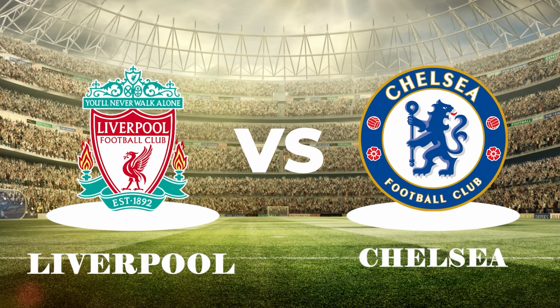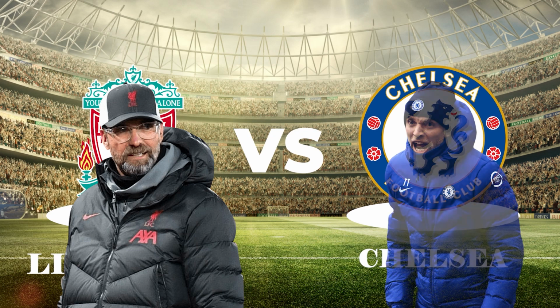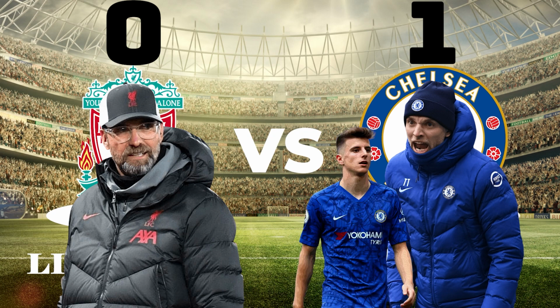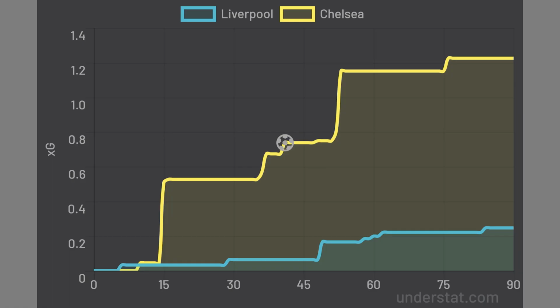Germany's finest faced off in the Premier League as Jurgen Klopp's Liverpool hosted Thomas Tuchel's Chelsea. This was a crucial fixture in the race for the top four, with both clubs still in with a strong shout. And in the end, the game ended 1-0 to Chelsea thanks to a moment of magic from Mason Mount. The xG suggested it was a deserved win, 1.23 to 0.25. The xG time map shows that from early on, Liverpool struggled to keep up with the Blues.